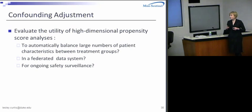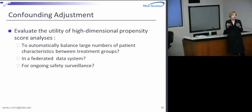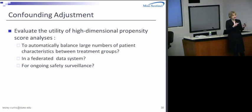With respect to confounding adjustment, we have another work group that's looking at the utility of high-dimensional propensity score analyses, which, very simply put, take thousands of covariates and automatically select maybe hundreds of covariates to fit a propensity score model. These have been shown to work very well in single large databases. The question is, can you do this in a federated system? Can you do this when you're working in a distributed data network? How exactly does that work? And is it practical for ongoing safety surveillance?